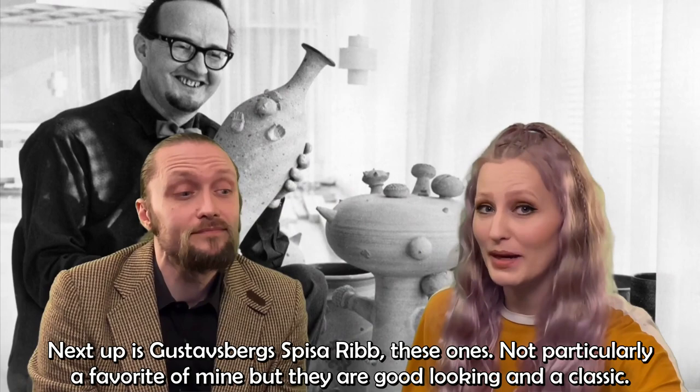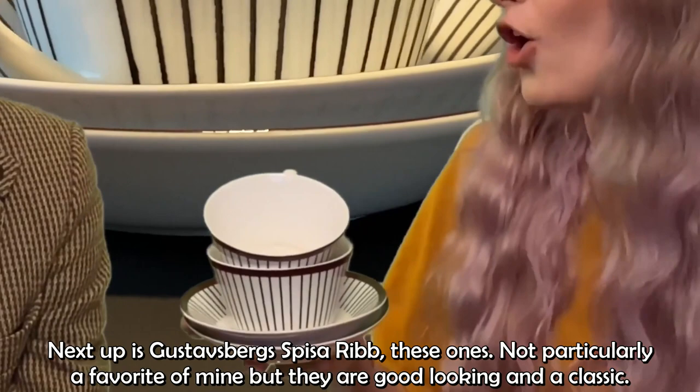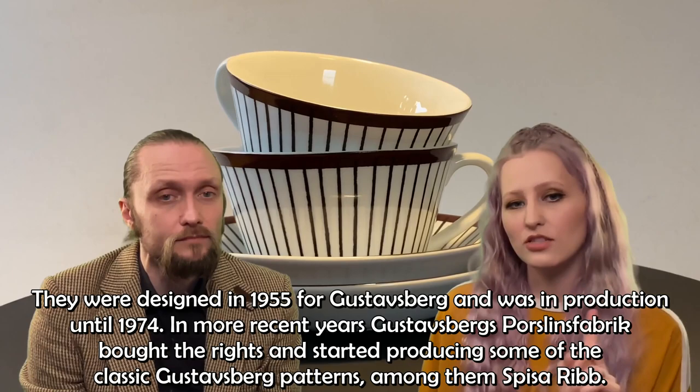Next up is Gustavsberg's Spisa Ribb. These ones, not particularly a favorite of mine. No. But they are good looking. Yeah, and they are a classic. They were designed in 1955 for Gustavsberg. And it was in production until 1974. In more recent years, Gustavsbergs porcelainsfabrik bought the rights and started producing some of the old classic Gustavsbergs patterns, among them Spisa Rib.